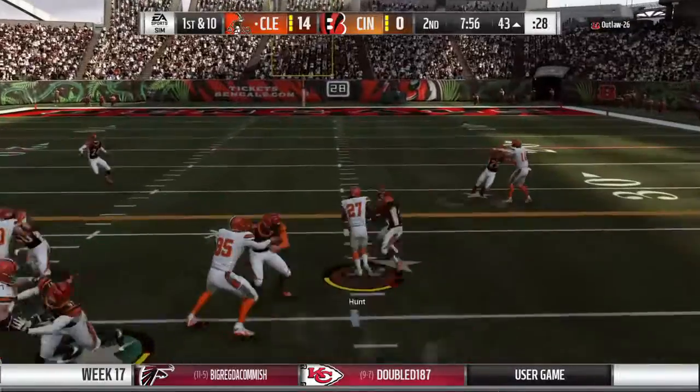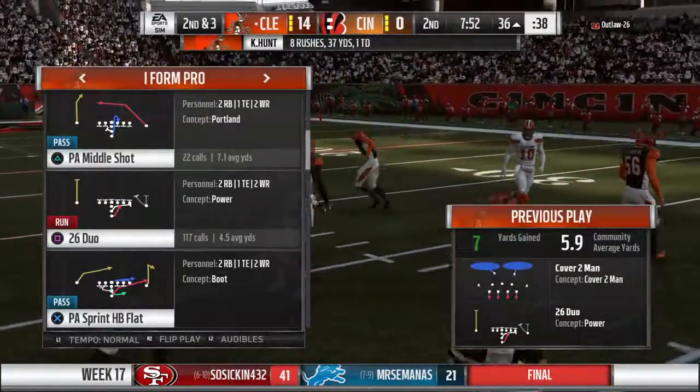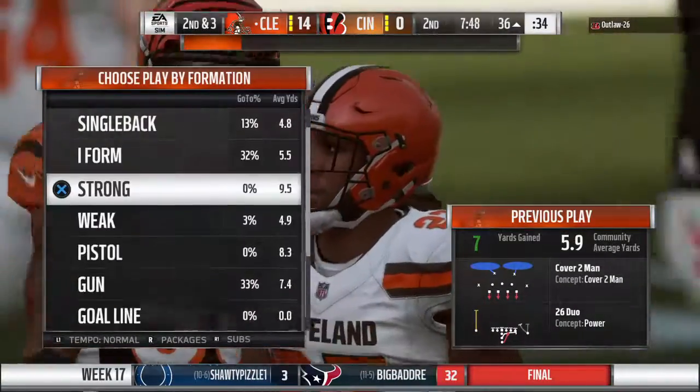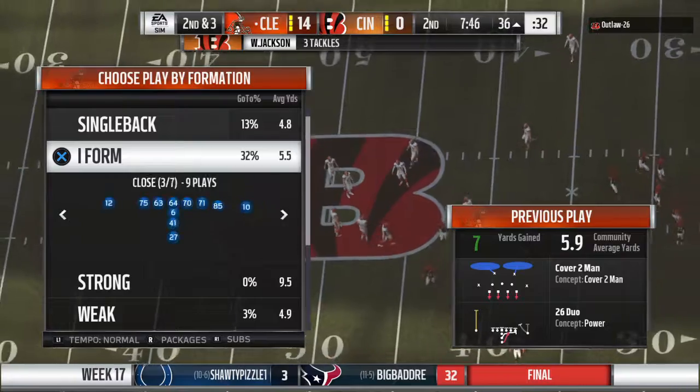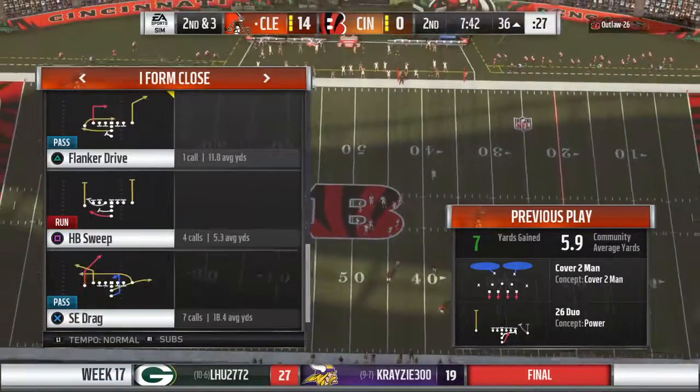This is Hunt. And down to the 36-yard line here. 7 yards on the pickup there, and it'll leave them with a 2nd and 3. Well, no matter how they phrase it, staying on schedule, staying ahead of the sticks, whatever you want to call it, 7 yards on first down, that fits the bill.